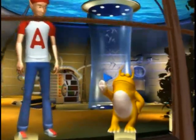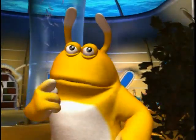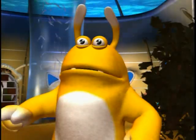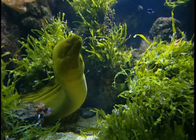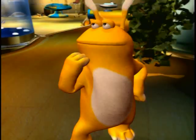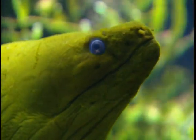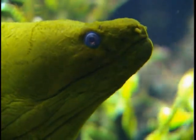Well, in any case, I wasn't frightened. Anyway, there's something a little strange about it. Have you seen its skin? Indeed. The moray eel is a fish with thick skin and no scales. Oh! Just look at the way it's looking at us! The moray eel can indeed be aggressive. If you upset it, it will bite you in order to defend its territory.